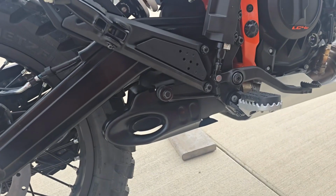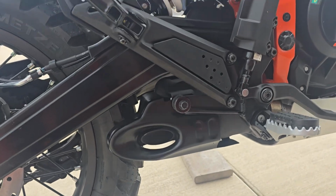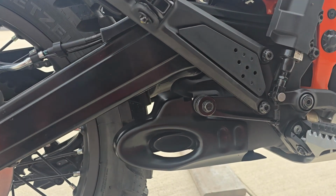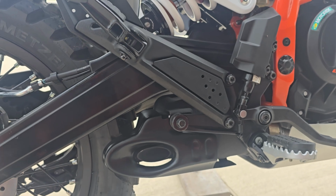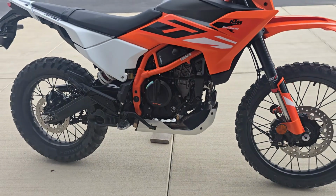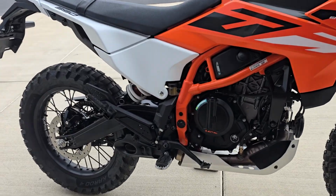I haven't noticed any vibration that was distracting. I know some people talk about that, but so far I haven't found it to be an issue. I like the exhaust down low. Then you don't have to worry about panniers up high getting in the way, and it has a nice sound to it. It's quiet, which is what I want in a bike like this, and it saves weight. So I like the exhaust, and if it's underwater, it's going to push that water out. So having the exhaust down low isn't a concern.